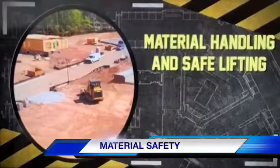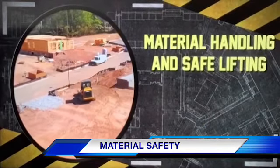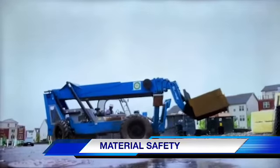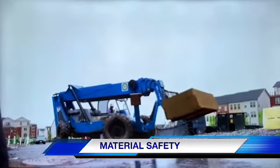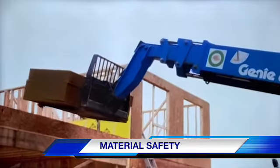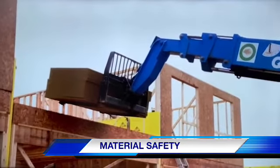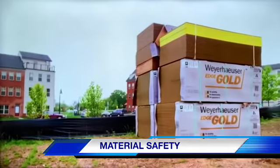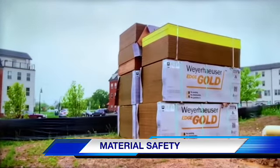Construction work often requires moving materials around the job site that involves pushing, pulling, and lifting. Because construction materials are often heavy and awkward, you should pay special attention to moving them by hand or with the help of a crane or forklift. Material handling starts with safe storage of items on the job site.